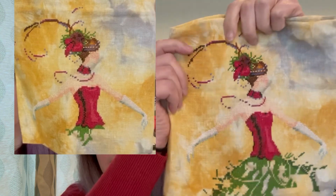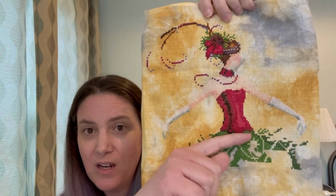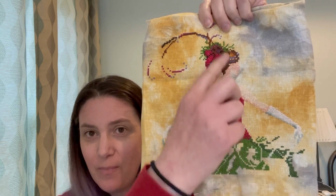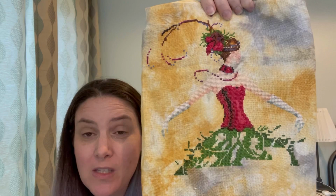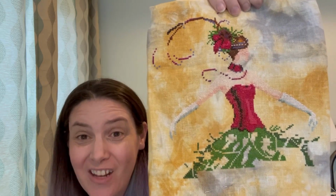So previously, I had done her entire top, and there was a little bit of her green, because the center of her is in the green somewhere, so I kind of stitched up and I did the whole top half of her. I still have to do the back stitching on the top half and the beading, but this time I worked entirely on her dress.